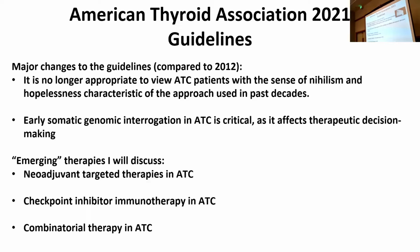The other great thing about the guidelines is that every single patient, doesn't matter if you're stage 4A, B, or C, needs to have mutation testing. Absolutely needs to have mutation testing. It's no longer acceptable to just send a patient to surgery or radiation or put them on chemotherapy without knowing what their mutations are. I'm going to talk about these different strategies that you've heard in other sessions by now, because I've been to a few of them: the neoadjuvant, the immunotherapy, and then combining therapies. This is not moving.